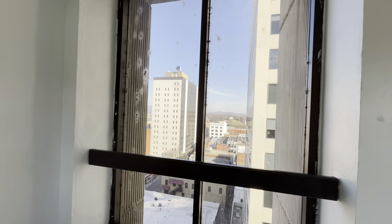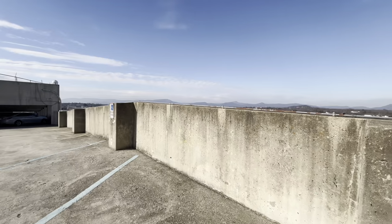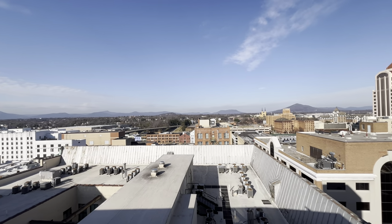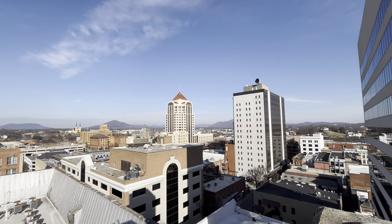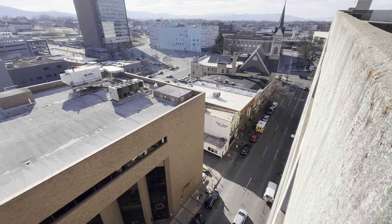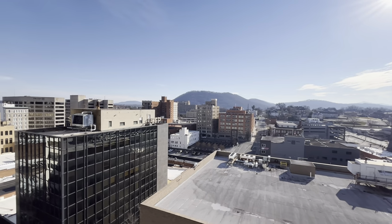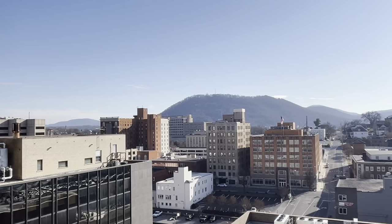Even the views from the lobby are really pretty. This garage being on the west side of downtown offers a very nice view of Roanoke's skyline. This is your view from the northeast corner of the garage. Now let's go over to the south side of the garage where you can see the iconic Texas Tavern. There's the Federal Building. And as we pan the camera, you will see Mill Mountain and the rest of downtown. If you look very closely, you can see the Roanoke Star.